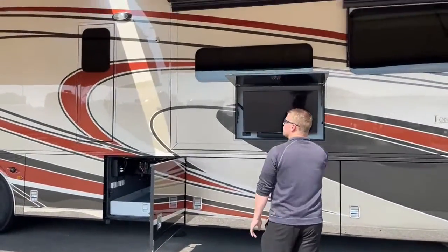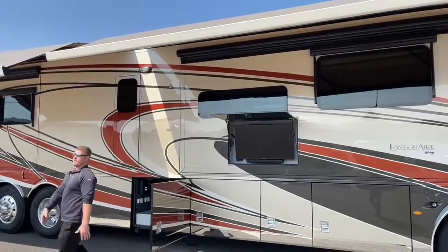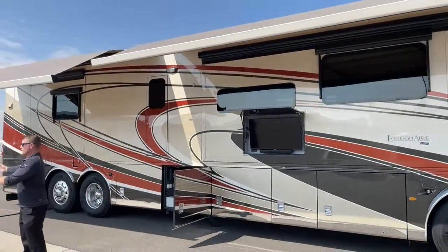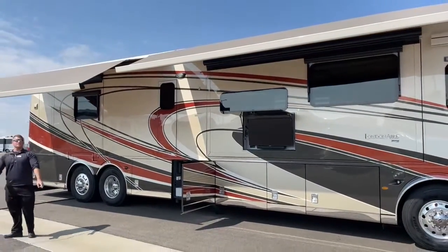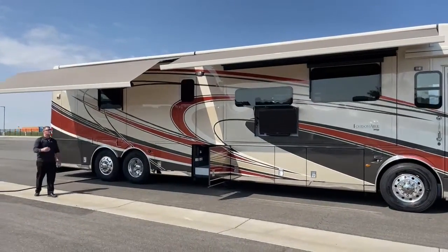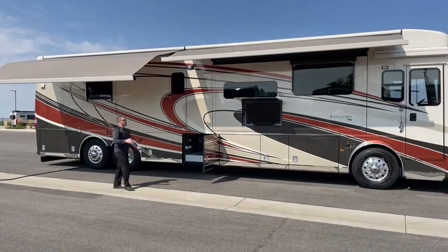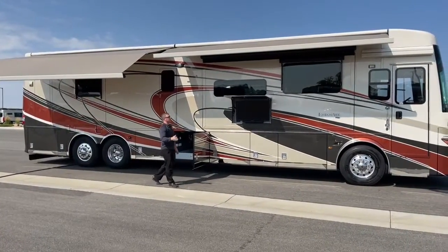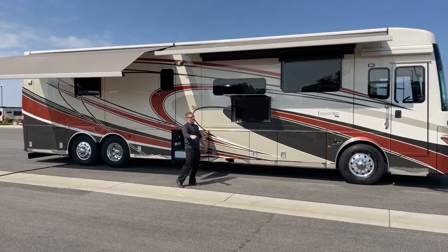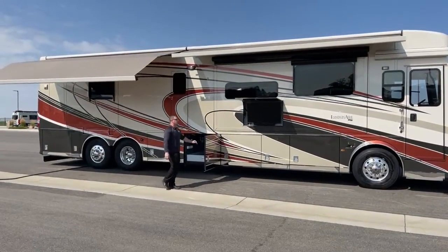What's really cool about these awnings is, let's say you had a tree right here, but you still wanted to be able to use this awning. You can control these two awnings individually so that you always have an option. You can also put them in and out as far or as little as you want to. You can put it halfway out and stop it, or halfway in and stop it. Very, very good setup.